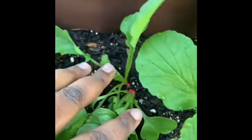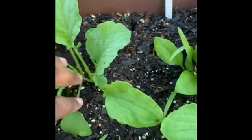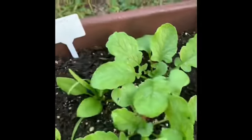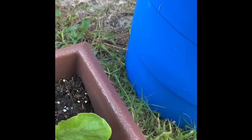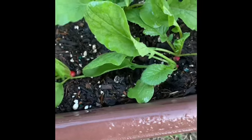Y'all look over here. And I think I planted them too close together, actually, even though I thought I planted them a good space apart. And these are about, they said 25 days. And I think I planted these the 2nd of November. So I don't want to pull them out yet. That's when I planted them. They probably sprouted maybe a little bit. But look at that one.